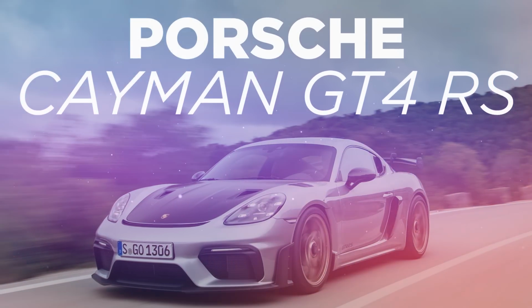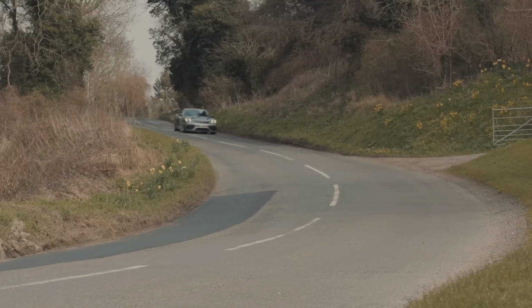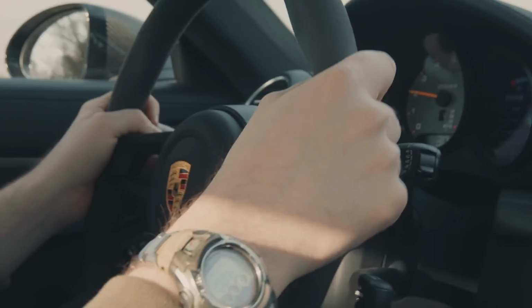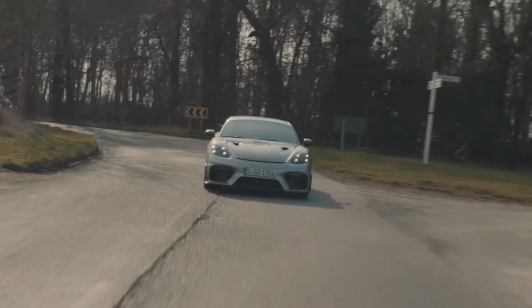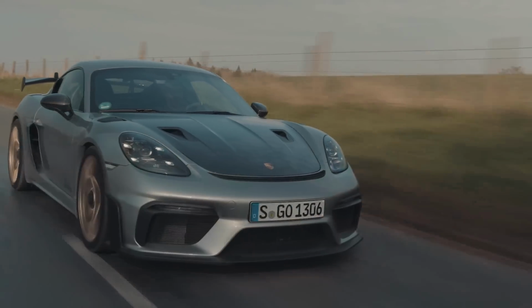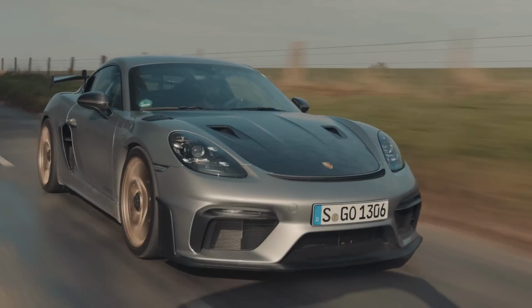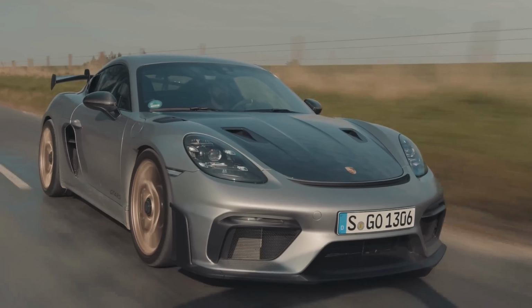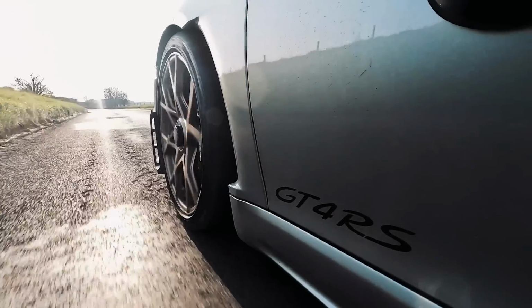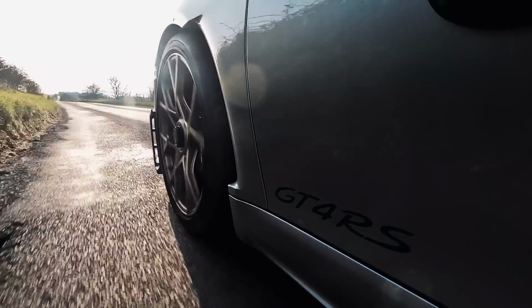This is in no particular order, but talk about starting strong. The Cayman GT4 RS arrived into the world at the start of 2022, screamed its way past the GT3 and took the position of favourite mental Porsche of all. It was pretty cold when we got a chance to try out the GT4 RS, but given that it has the engine from the GT3, rear-wheel drive only, and a whacking great rear wing, it didn't take long to get some heat into our tyres.